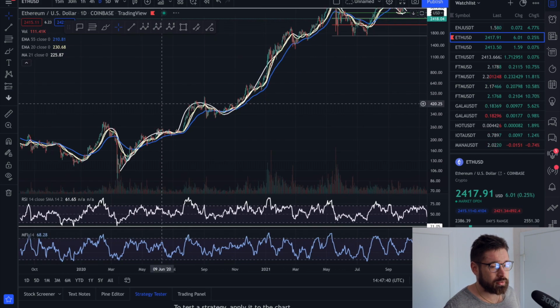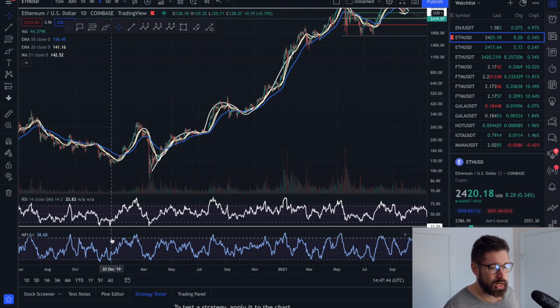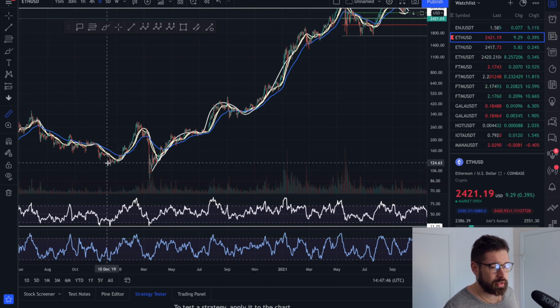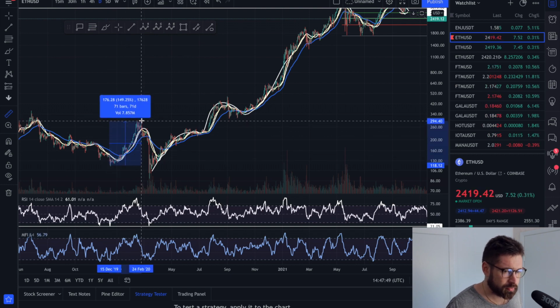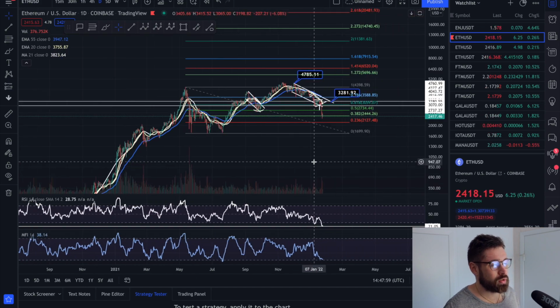And you know what happened after we were that oversold on the RSI? Massive pump to the upside. Even here, guys, we were that oversold. Look at this pump for Ethereum. We saw a bounce of 150%, which would be an absolutely massive push for our friend Matic.